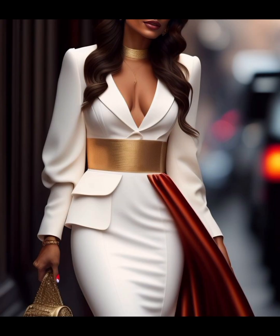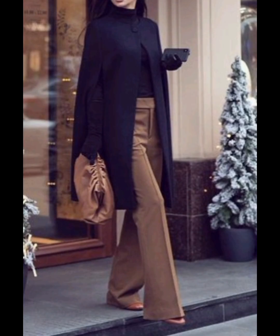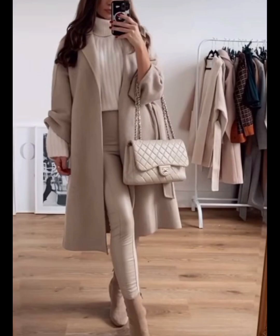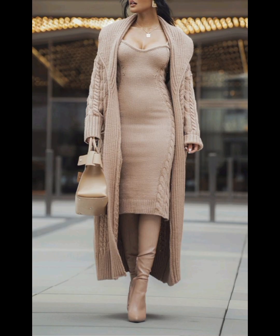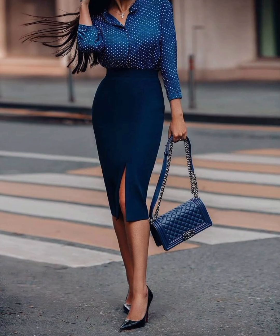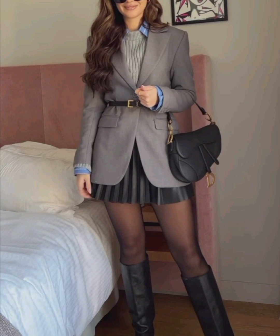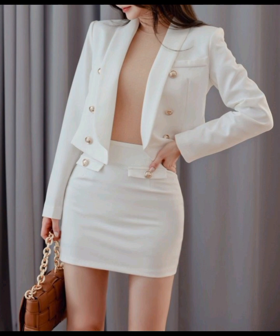First of all, invest in quality basics. Build a wardrobe foundation with well-fitting, high quality pieces, including tailored trousers, a little black dress, and a classic blazer. Embrace tailoring and choose rich fabrics, which is the most important because if you want to look rich and wealthy you have to select clothes that fit you and give you a luxurious look. Tailor your clothes to fit your body perfectly for a polished look.